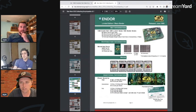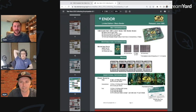Yeah, plus one main takeaway looking at that data is it's time to find a Wicket 10, because when you think Endor from a movie, you think Ewoks and you think Wicket, and that's definitely an iconic card that we need to find a 10 of.